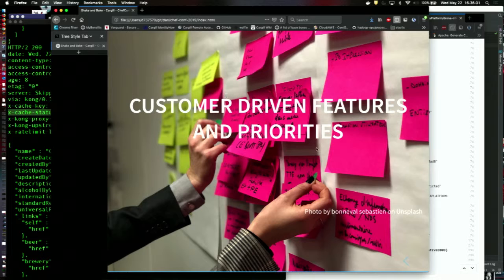So, customer-driven features and priorities, we now have in our engineering environment a cache that our customers are going to be able to use and consume and start to look at ways that they're able to benefit the application development life cycles that they're dealing with.